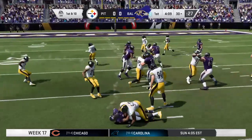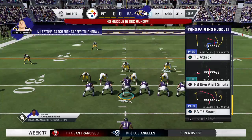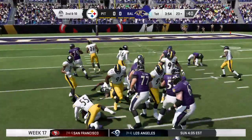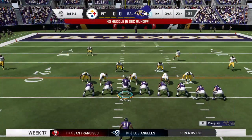They run. It's Mark Ingram. And he is swallowed up right at the line of scrimmage. Officially no gain on the play, and it's 2nd down. It'll be a gain of 7, and they get it back to a 3rd and 3.